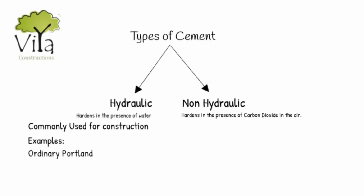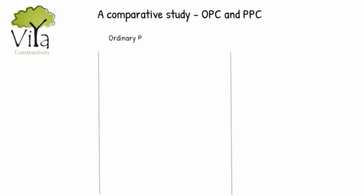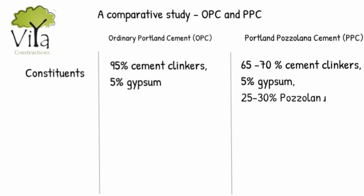The commonly used hydraulic cement types are the Portland cement, which is the ordinary Portland cement OPC, and the Portland pozzolana cement PPC. Now let us look at a comparative study between OPC and PPC. The major constituents of both OPC and PPC are cement clinkers and gypsum. While OPC is 95% cement clinkers and 5% gypsum, PPC has an additional 25 to 30% of pozzolana, which is a kind of fly ash.